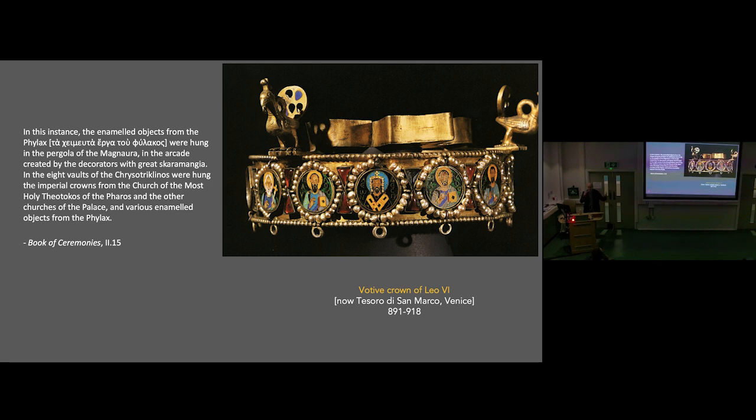But it gives us an idea of the way these objects are being brought out to impress visiting dignitaries, in the same way then that they can be exported to Hungary to convey that same idea abroad. And I do wonder whether the votive crown of Leo VI, now reused as the base of the Grotto of the Virgin in the Treasury of San Marco, is actually being referred to in that text from the Book of Ceremonies. Is this one of these decorative crowns taken out of the chapels of the Great Palace and then used to adorn all its more secular spaces for visiting dignitaries?